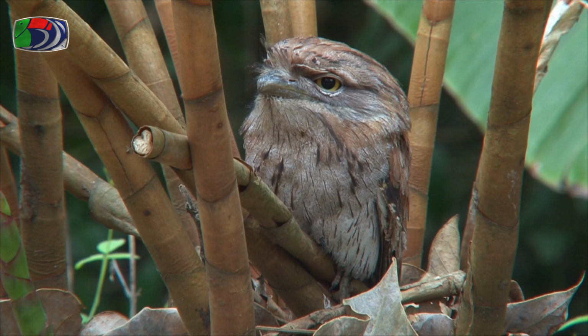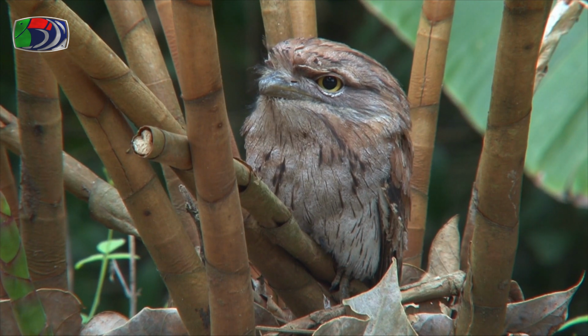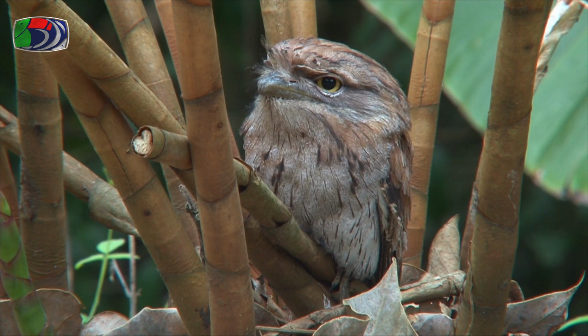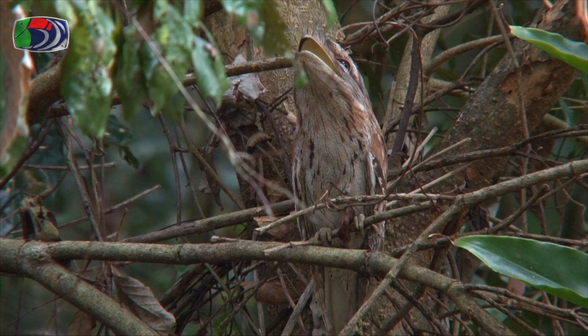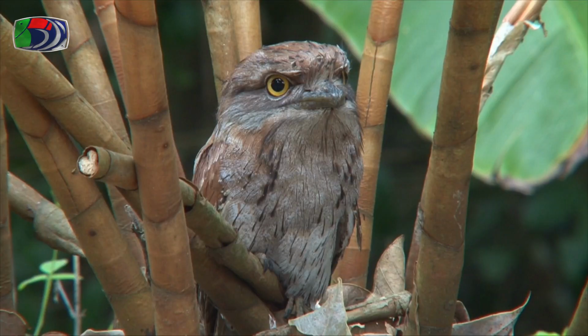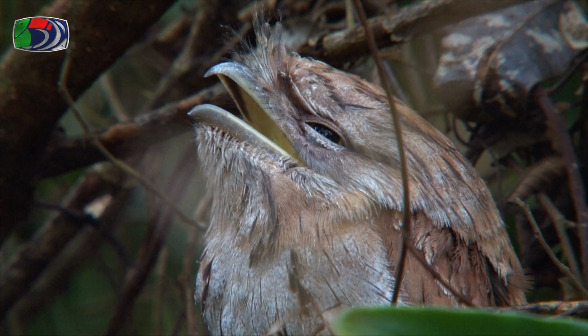The tawny frogmouth is a species native to the Australian mainland and Tasmania, and found throughout. It is a big-headed, stocky bird, often mistaken for an owl, due to its nocturnal habits and similar colouring.